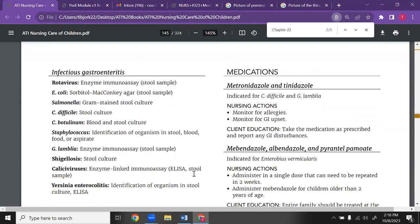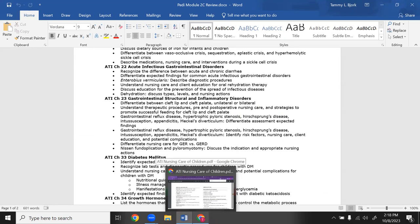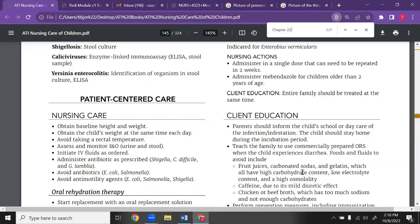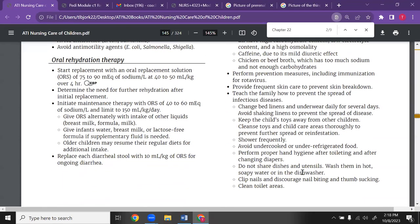I didn't see infectious gastroenteritis. I have to really look. Oral. No. It just says understanding nursing care and client education for oral rehydration therapy. Okay, let's look. Let's go to it then. It's right here on page 137, right there. Okay. So let's look.